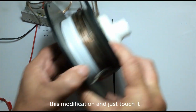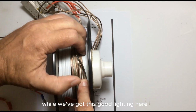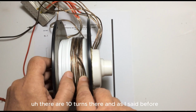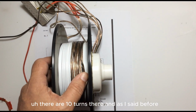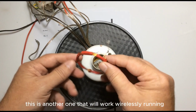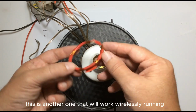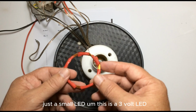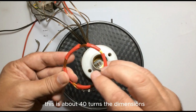This modification, I'll touch on it while we've got this good lighting here. There are 10 turns there, and as I said before, you can use many different shaped coils. This is another one that will work wirelessly, running just a small LED. This is a 3-volt LED. This is about 40 turns.